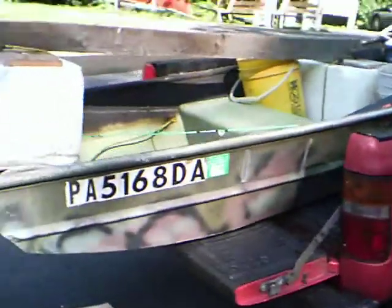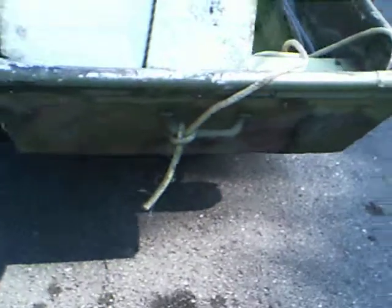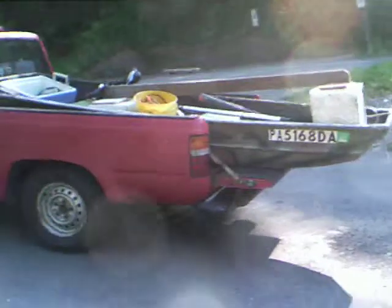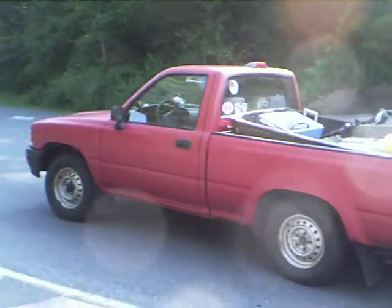And there's my pontoons to keep me floating. And that's the Toyota. So as simple as that.